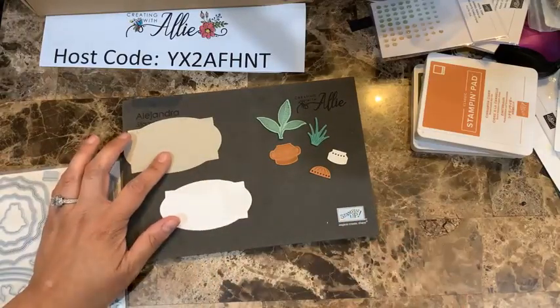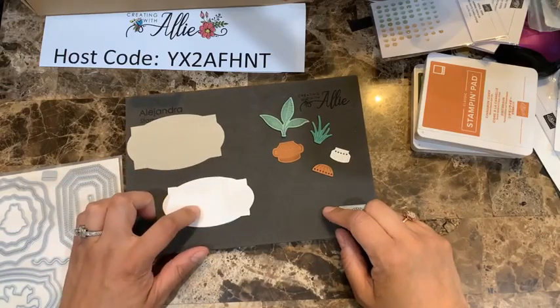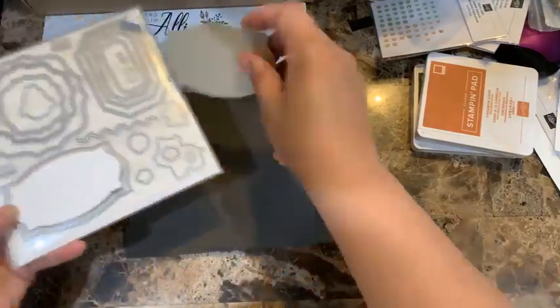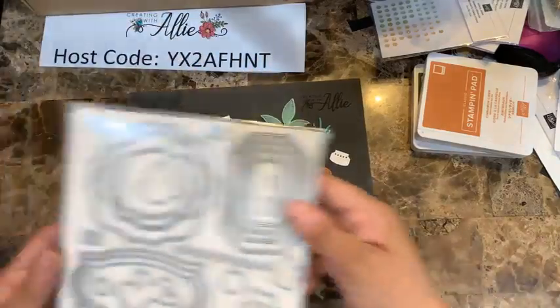I did one in Sahara Sand and then the other one in Basic White. And I did pretty much the largest two. So the largest is in Sahara Sand, as you can see here. And then the second, or the one in the middle, is in Basic White. I'm going to be stamping here my sentiment.